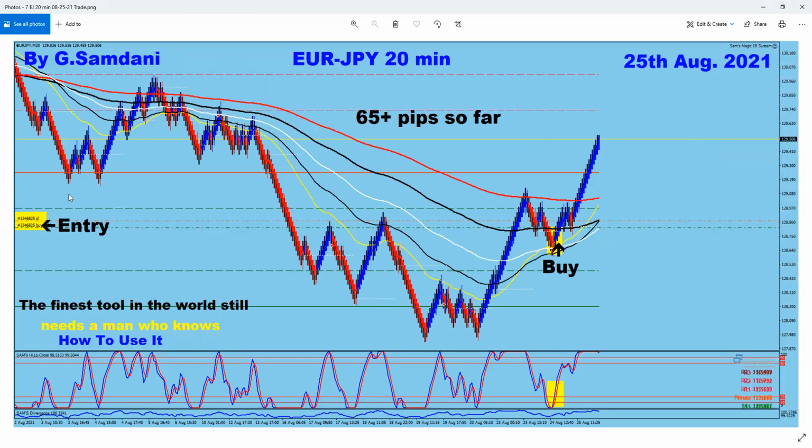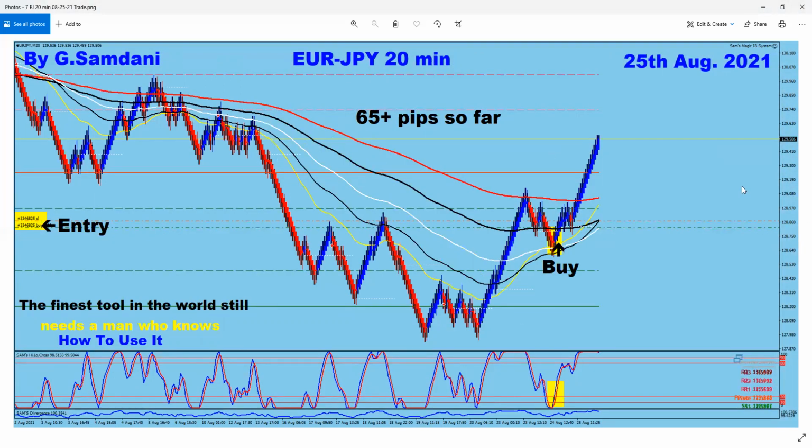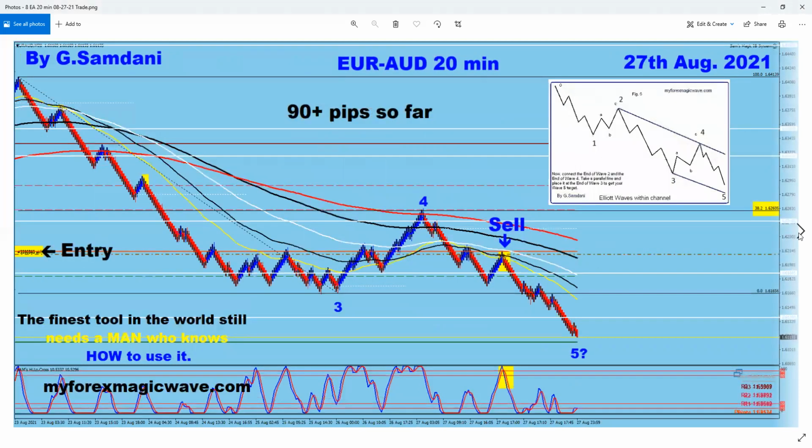Pound yen has a decent amount of pippage, but euro yen does not have that much daily range, so it only moves a little bit. This is 110 pip, but euro yen is only 65 pip. Now on the 26th, there was nothing. Once the trade and the move have happened, they retrace. Sometimes the retracement takes a while, and that's why you don't have any setups or trades. After the retracing and setting up, on the 27th those setups start to play out again.